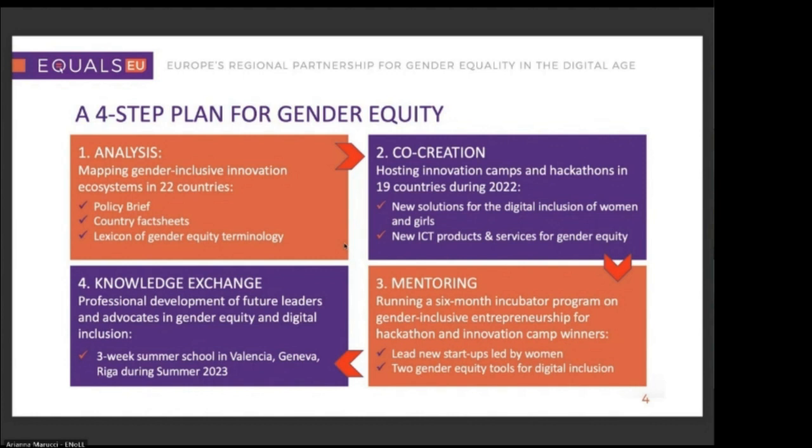In 2022, we ran a series of hackathons and innovation camps across and beyond Europe, and these focused on producing new solutions for digital inclusion, particularly of women and girls, and new ICT products and services for gender equity. The winners from those events were invited to join an incubation program to further develop their winning solutions through a mentoring program. During that time, the participants of that program also contributed to the co-creation of the gender equity tools I'll talk about in a moment.